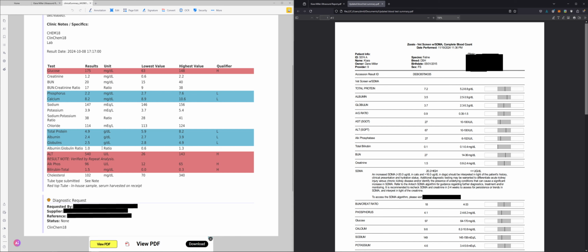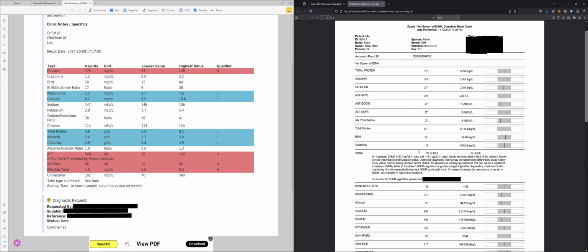Her ALT, which was really high, 540. The normal high is 143. She was at 540, and now she is at 67, which is right in that normal range. These are amazing results. Even her alk phos, which is right here, 27. Before, it was at 96, which was really high. The normal high range for that was 65. And then her bilirubin was at 1.5, which was high, and now it's at 0.1, which is back in that normal range. Just barely in that normal range, but it's back in that normal range. Everything is back to normal for her.